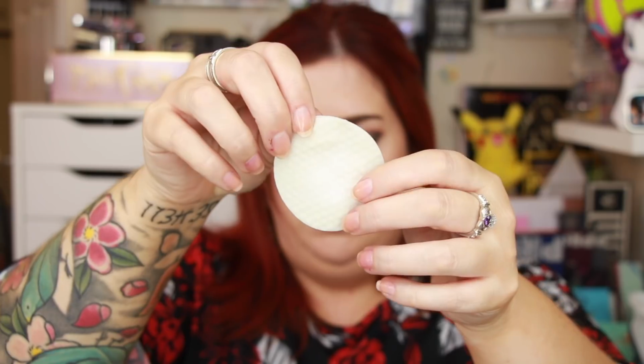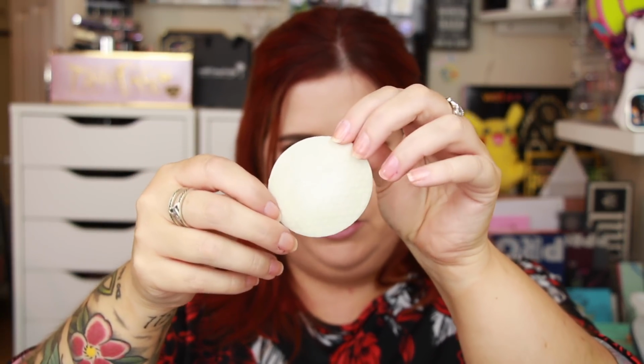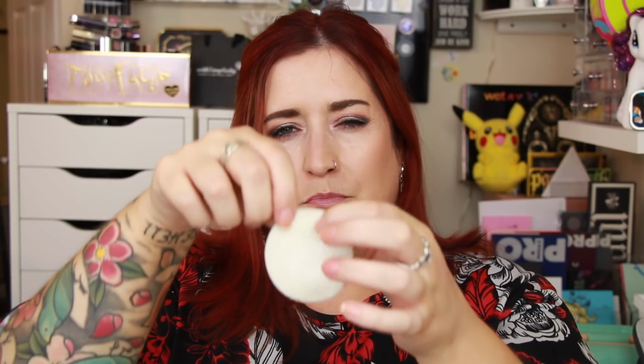The pad itself has a texture, and I wish I had a Pixie one to show you, but I like the texture of the actual cleansing pad. I've got two of them here, but will this focus well enough for you to be able to see the texture? Maybe, maybe not. It's more defined of a texture, and I feel like that does a little bit better at cleansing. I also like the fragrance of this better than I like the Pixie fragrance.